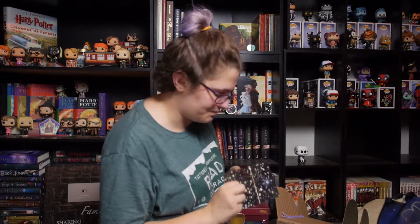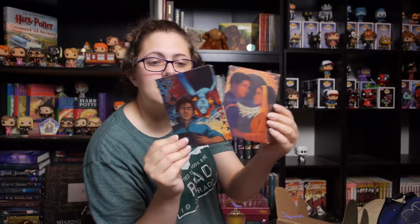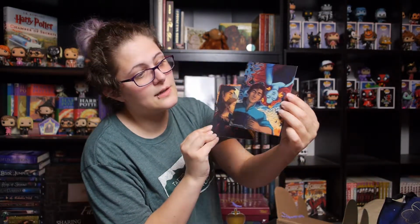Next, we have these rubber banded together. They're pretty cards. This is clearly Strange the Dreamer. I know that because it has a blue person on it, even though I haven't read the book. I do know that there's like blue people in it.